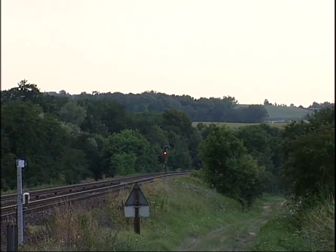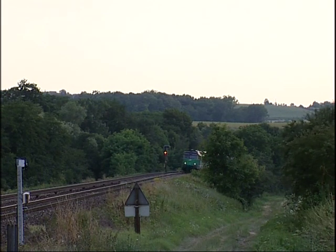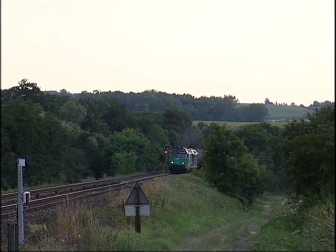Finally, BB 67506 and 551 head train 85921 to Lyon, just past the village of Soulier.